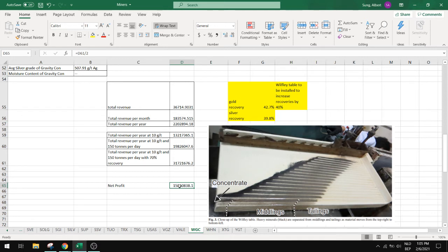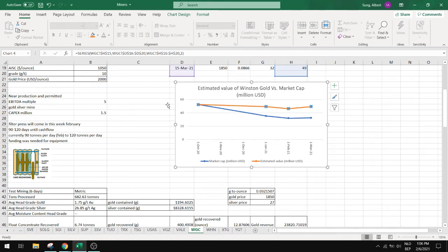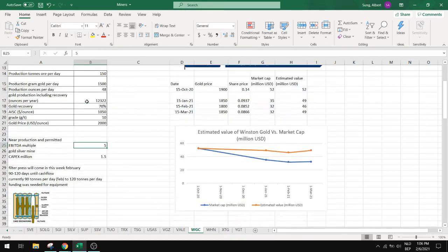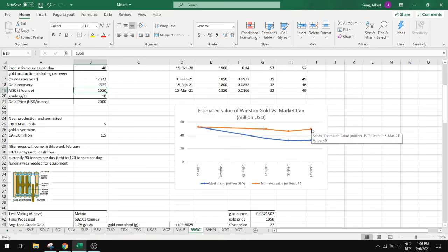So if you take a PE of 5 or 10 for that, then we will be at 50 to 100 million market cap. So this also correlates with my estimate here, 50 million. When we do an EBITDA multiple of 5 at 150, 70 recovery, 10 and 1050 AISC, we should be at 50 million. And it can be higher than that. And we're currently at 30 million, so there's 50% upside right now.